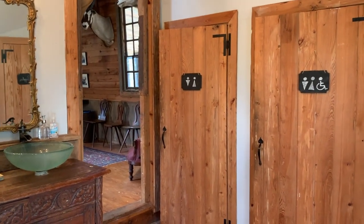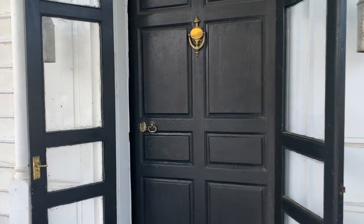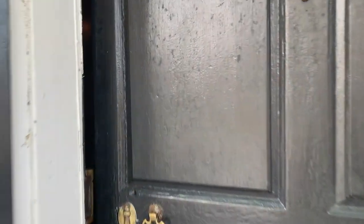to accommodate those guests. Here we are in front of the main house again, where we're going to step inside and see the bridal suite.